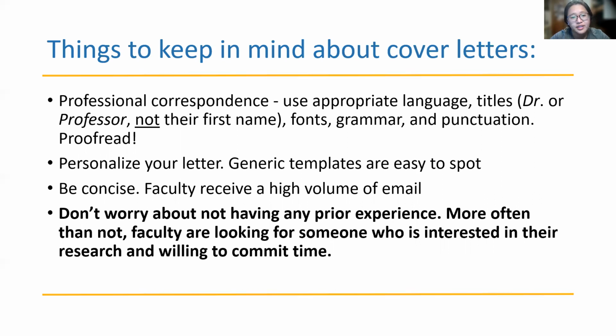Have a professional subject line. It can be something like "Interested in undergraduate research opportunity," something like that. Make it clear why you're emailing them, and definitely personalize your letter, right? You want to make it clear that you're emailing this faculty specifically. But again, you don't have to be that specific, right? Because you're going to be emailing 5 to 10 or even more professors. So you can swap out probably 1 to 3 sentences per cover letter to be specific to that professor that you're emailing. Be concise, as I've reiterated before.